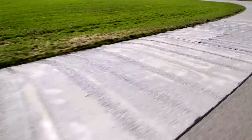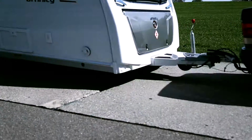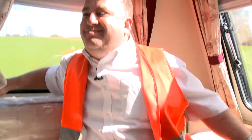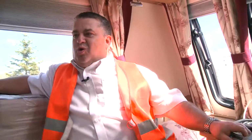Another one is a washboard. This is the washboard. It's not a bad ride actually on the washboard. It's the best bit of the track. The other one is restructured asphalt. A bit of repaired asphalt. Oh, that's kind of what the roads are like sometimes. And then the final one is potholes. Potholes, certainly the worst. You've got to be here to understand what's going on.